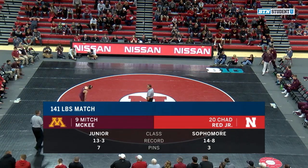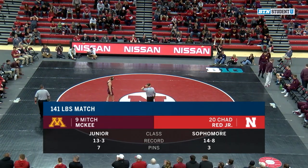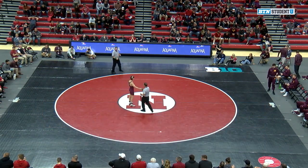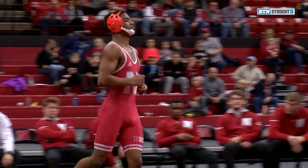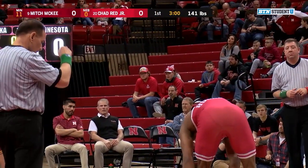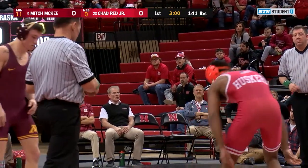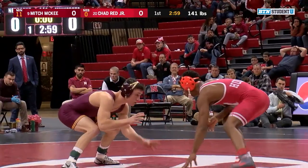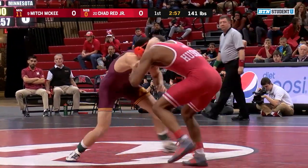And now we move on to 141 pounds, one of the more intriguing matches of today's duel. It's going to be number 20, Chad Redd Jr. from Nebraska, taking on number 9, Mitch McKee of Minnesota. And even though there's a discrepancy between rankings here between these two wrestlers, Sean, really, Redd has the capacity to pull off the upset here.